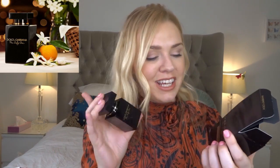But it's a bit of the branding, it's a bit more funky. Perhaps if your mum's quite into trendy and gold and black, then this is a nice, again, new one, so she won't have this already.